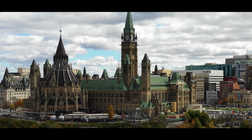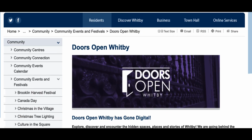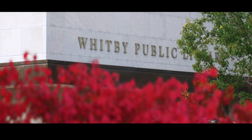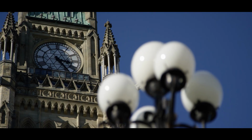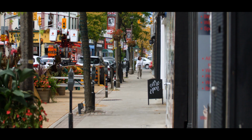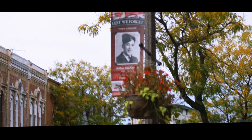From historical sites to modern marvels of construction, Digital Doors Open features virtual tours and online activities so that you can take a journey across Whitby and the province to discover the buildings, natural spaces, infrastructure and cultural landscapes that shape and define our communities and tell our stories.